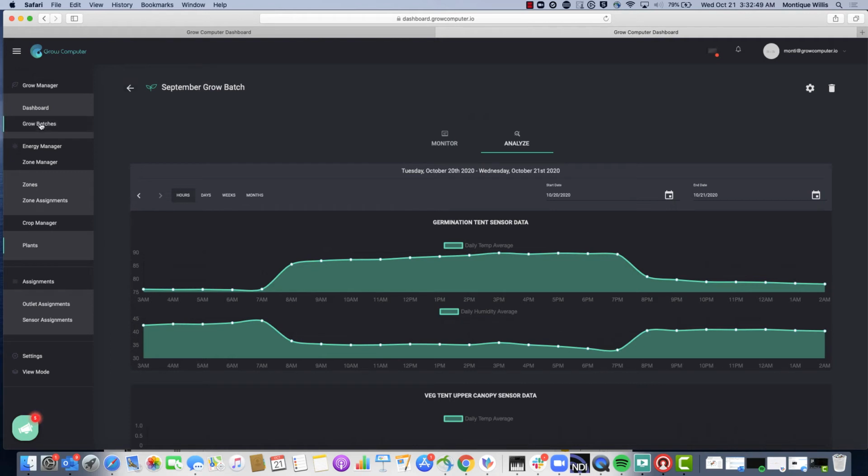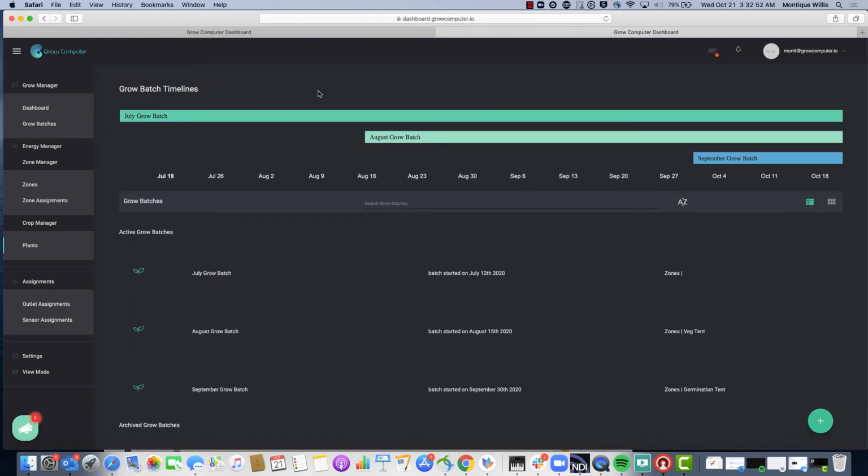Moving down to grow batches, you can see timelines of grows, historical grows, when they started, when they ended, how many days in duration. And you can also access your grow batches from this space as well.